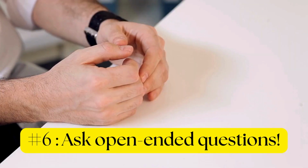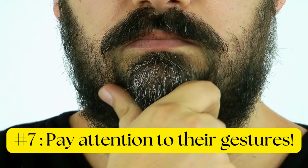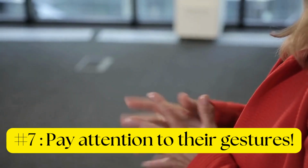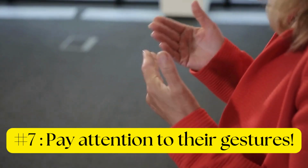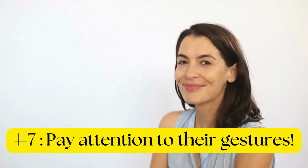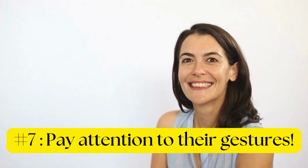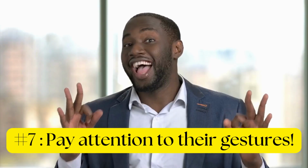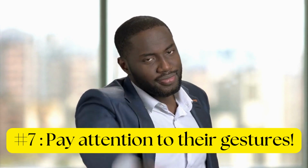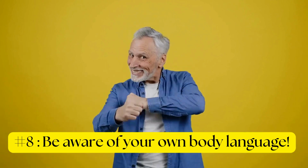Tip number 7, pay attention to their gestures. Just like body language, gestures can be incredibly revealing about how someone is feeling. For example, if someone is clenching their fists, that's usually a sign that they're feeling angry or frustrated. If they're nodding their head while you're talking, that's a good sign that they're engaged and interested. By paying attention to these little cues, you can start to build a more complete picture of the person you're talking to.